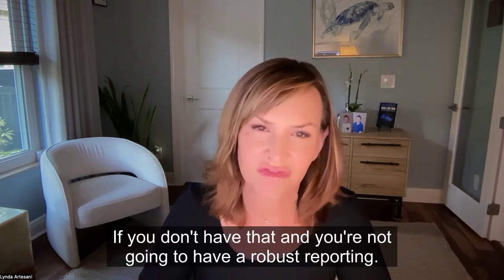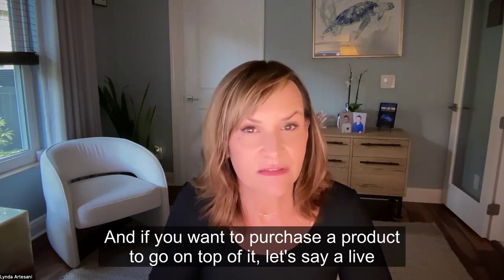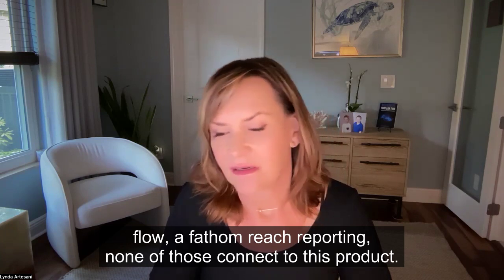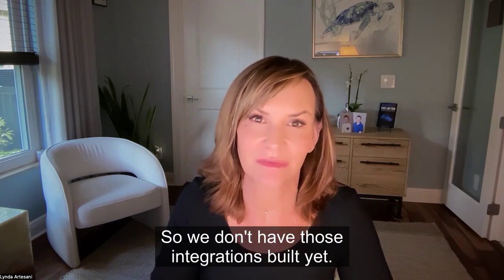And you're not going to have robust reporting. Regular Clio doesn't even have robust reporting. So this product is not going to have robust reporting. And if you want to purchase a product to go on top of it, let's say a LiveFlow, a Fathom, Reach Reporting, none of those connect to this product. It's brand spanking new, so we don't have those integrations built yet.